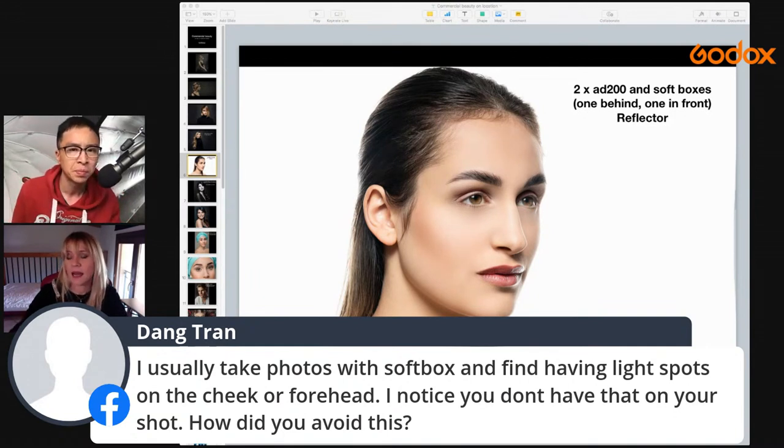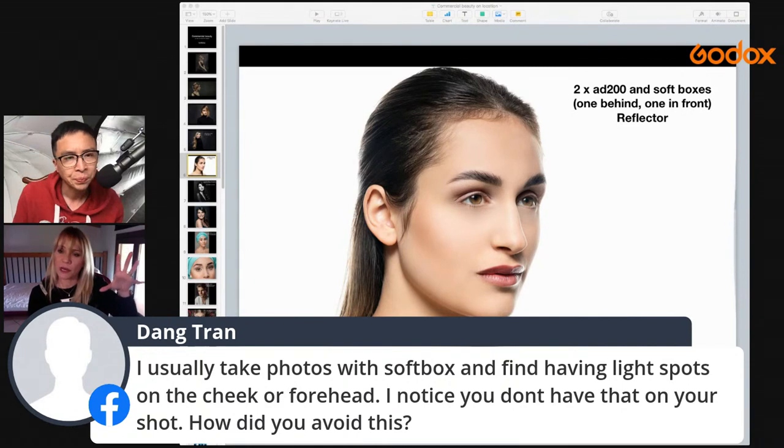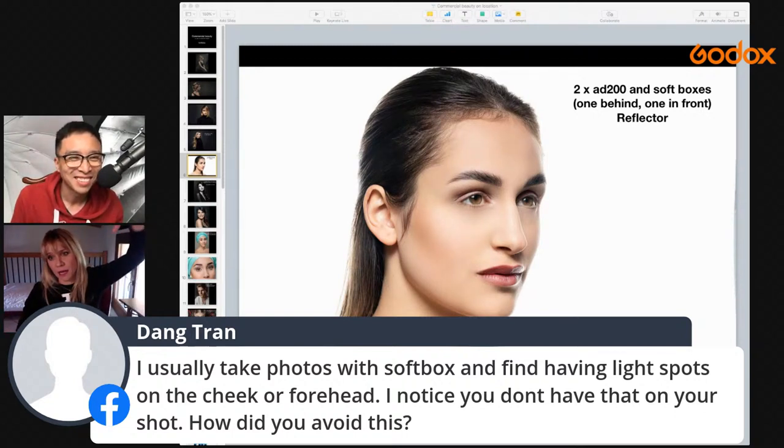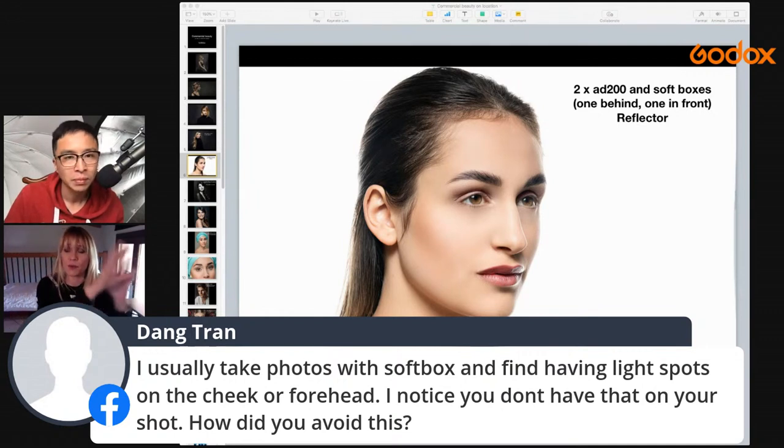Yes, exactly. And I really love the umbrella, where the light shoots into the umbrella and is bounced back, rather than the light coming through just one layer of diffusion. You're going to have that hard spot. The diffusion isn't enough. By turning the light around, pointing it into the umbrella, the size of the light becomes a lot bigger and it's less concentrated in the middle, and you don't have that hot spot.